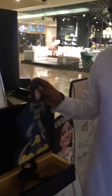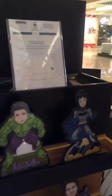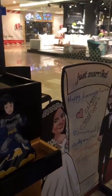Just for our customers, what would you like to say, like how much does it cost and all? The cost, like this, 200. Okay. And it's different about the size. It depends on the size. Yes. Basically. So minimum is like 200 or? 200 to 500. Yeah. Okay. Thank you, Majid.